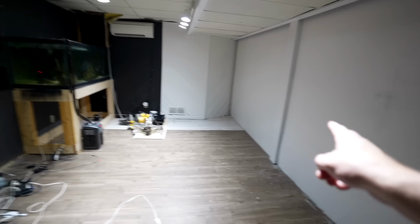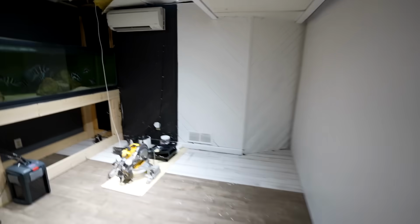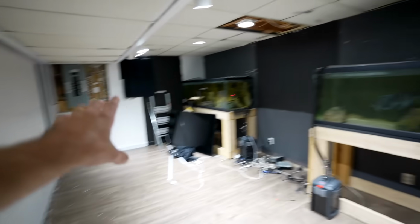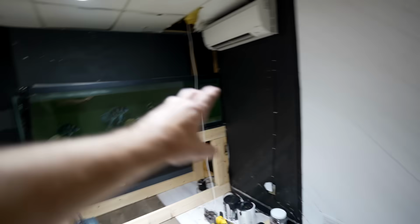The room is over 17 feet long and around 11 feet wide. It's almost double the size of what she has now. It doesn't look like a big room, and it's probably because there's 180-gallon tanks in here, but it certainly is. You'll notice that this half of the room was painted white, and this half has started to be painted black. That's because while she's going to take up the majority of the room, I'm still going to be putting fish tanks in here for myself.